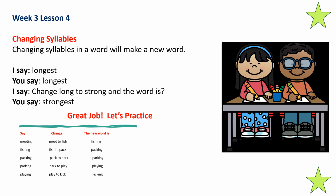Say parking. Change park to play, and the word is playing. Say playing. Change play to kick, and the word is kicking.